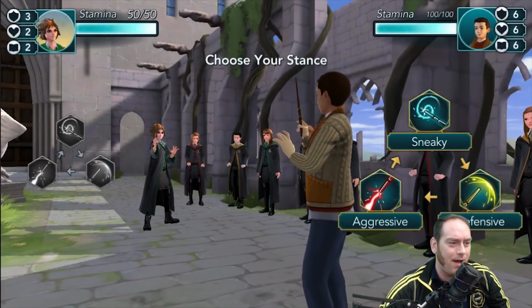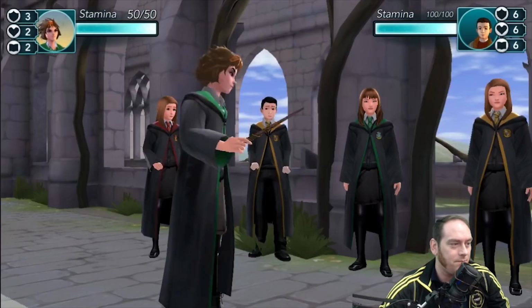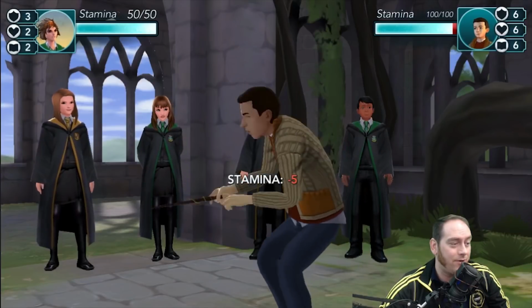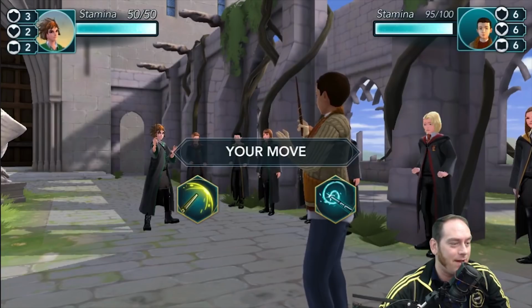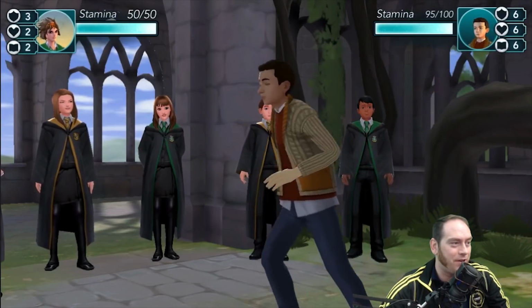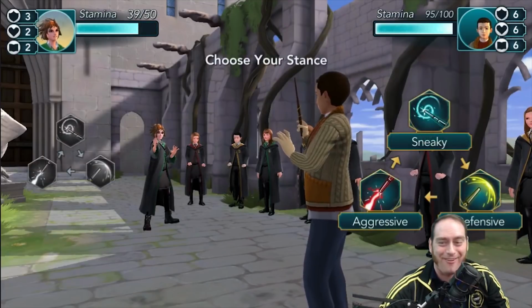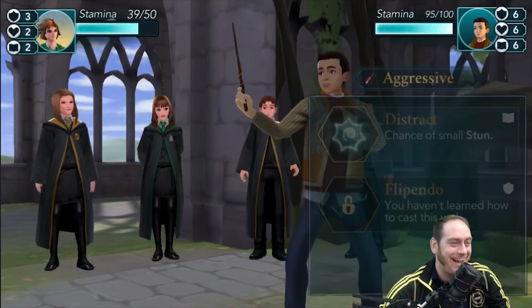All right, I'm going to guess that she's going to be aggressive. I was wrong. Okay, I guess stats do help a little bit because that did not actually hit very hard. My move. We're just going to deal damage at every opportunity, so it feels very not wizardy to just be throwing rocks at everybody's head. But I like it. I just want it done.